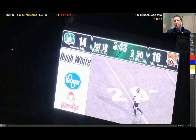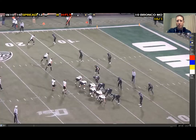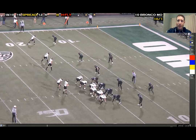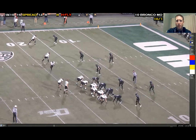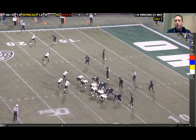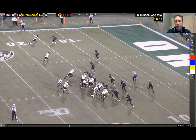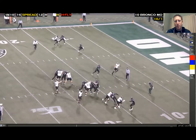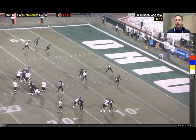And then we're running the same play here against Ohio. We're going to run pin and pull to the boundary. We're going to read this boundary safety. If he is aggressive and comes down hard, we want to throw our tight end right down the middle. And he came down just enough. Tight end had a pretty clean release. Nice throw by the quarterback. Just an easy touchdown throw.